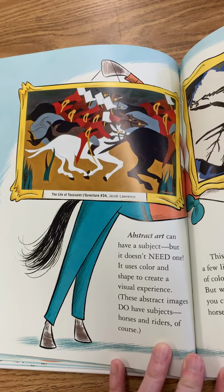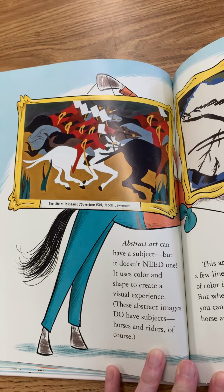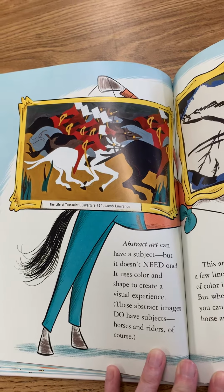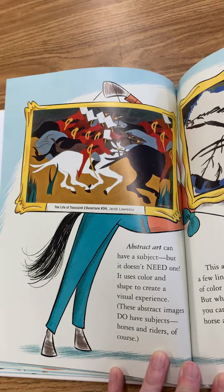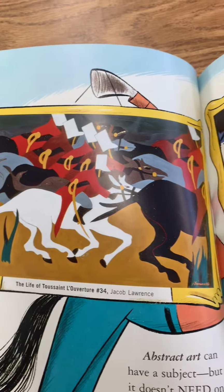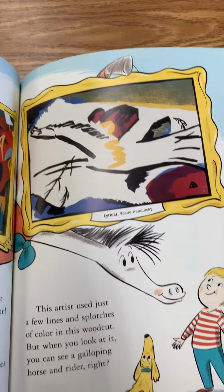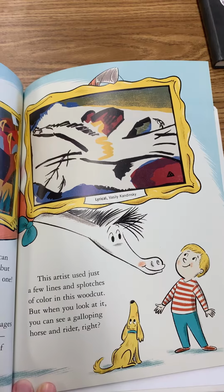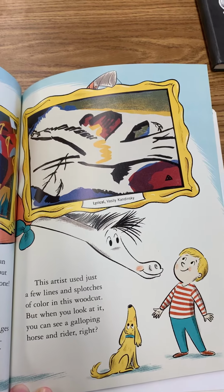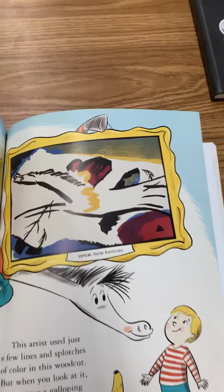Abstract art can have a subject, but doesn't need one. It uses color and shape to create a visual experience. These abstract images do have subjects. Horses and riders, of course. This artist used just a few lines and splotches of color in this woodcut. But when you look at it, you can see a galloping horse and rider, right?